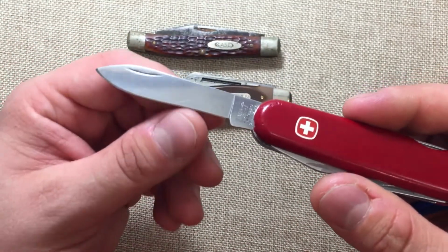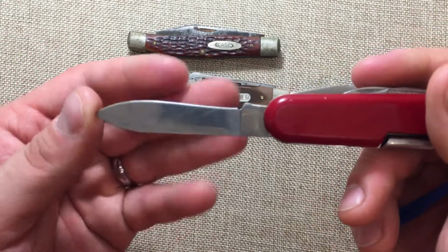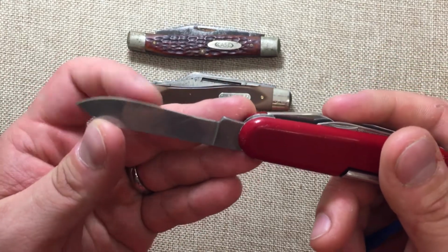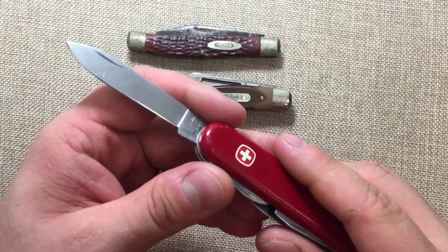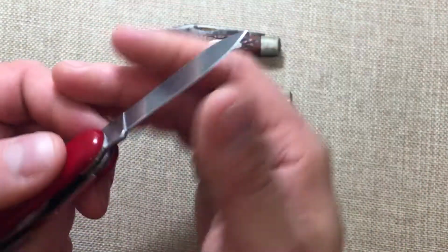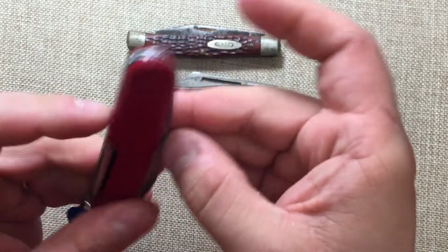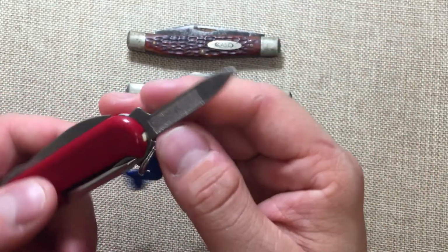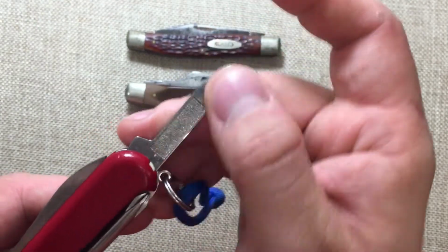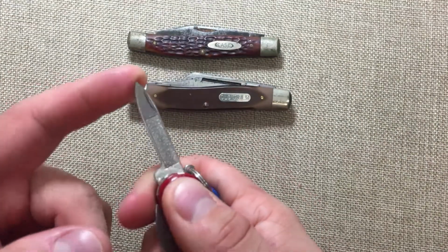You can see a little bit of a recurve here coming up, and you can see it even better on this side. But this is still plenty sharp and plenty usable. And I did try to keep a good pointy end on there so I could use this. But this has a main blade. And the thing I usually use this for is this nail file tool. I use this as a screwdriver a lot.